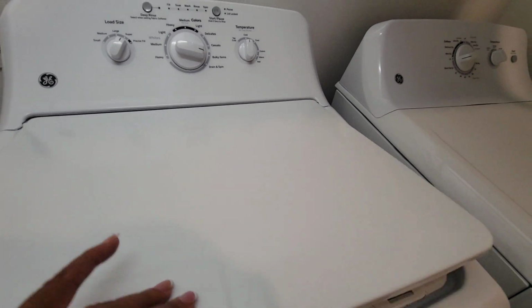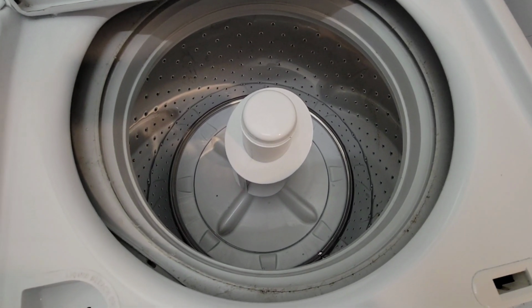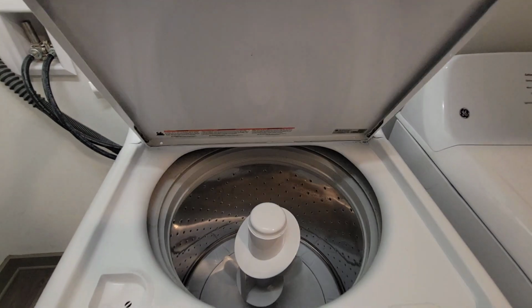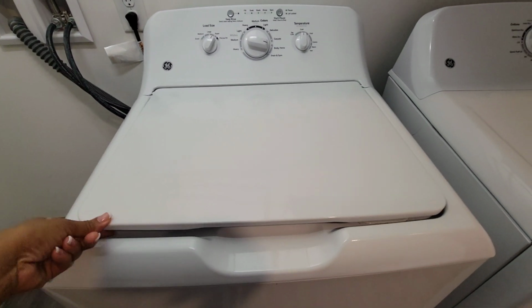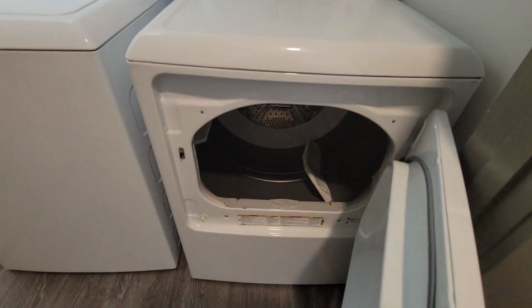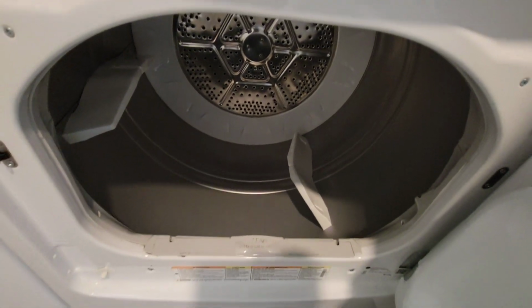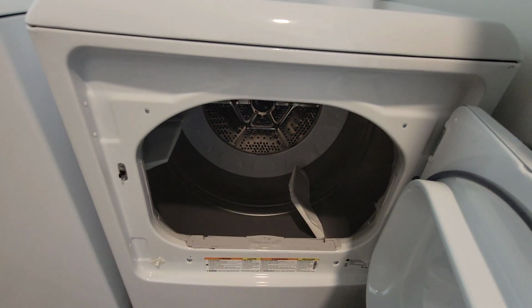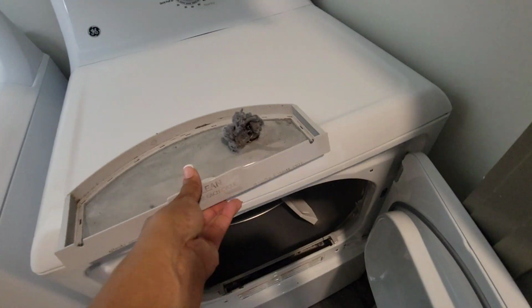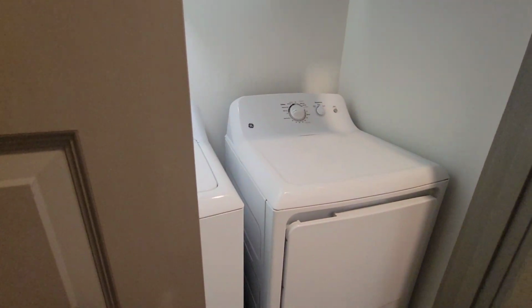The last thing you want to do is leave a whole load of clothes in your washer or in your dryer. So just make sure you give a once over and do your walkthrough and check your washer and dryer if you happen to have a washer and dryer as a part of the amenities for your apartment. Even if you're leaving a home, make sure you check that washer and dryer to make sure you're not leaving anything behind.